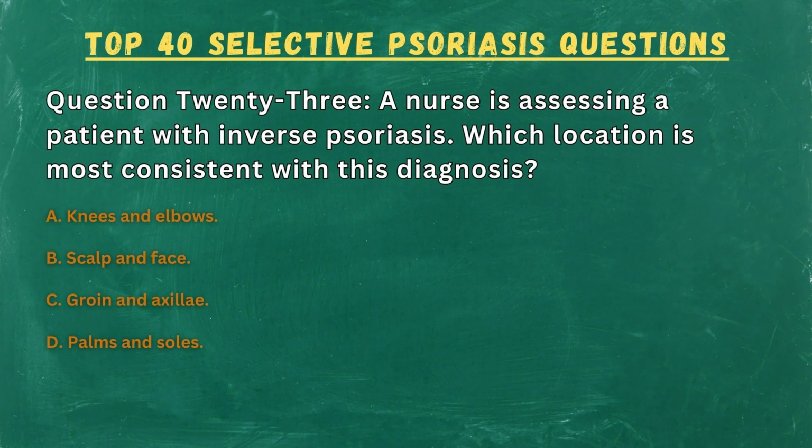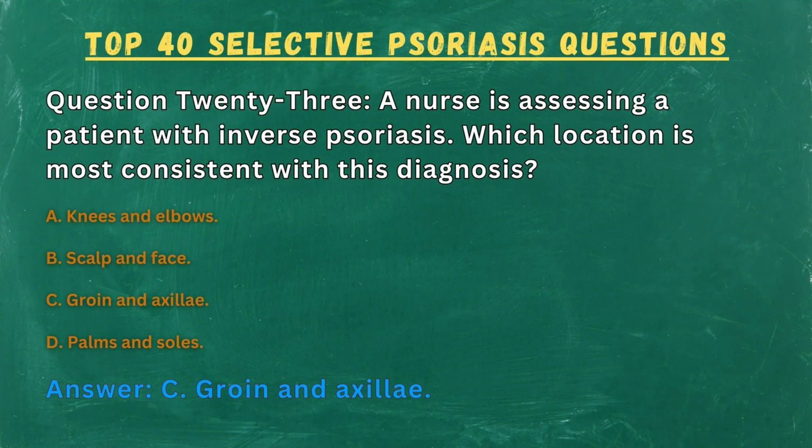Question 23. A nurse is assessing a patient with inverse psoriasis. Which location is most consistent with this diagnosis? A. Knees and elbows. B. Scalp and face. C. Groin and axilla. D. Palms and soles. Answer: C. Groin and axilla.